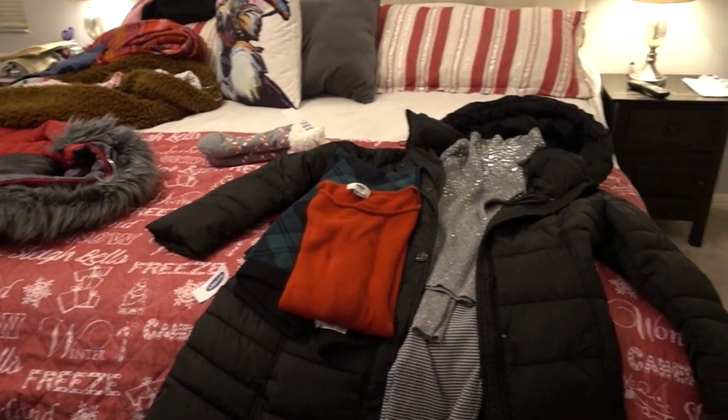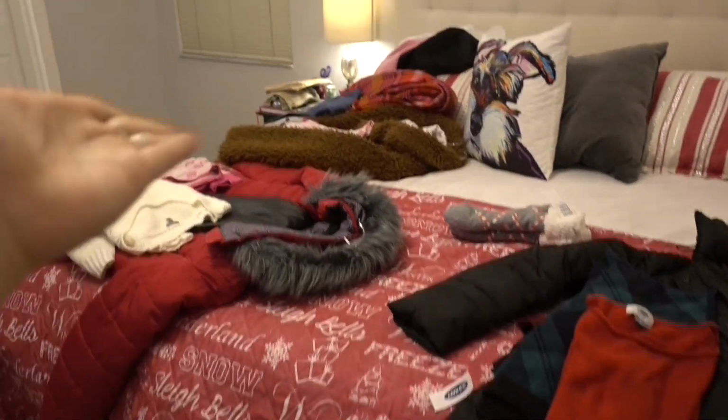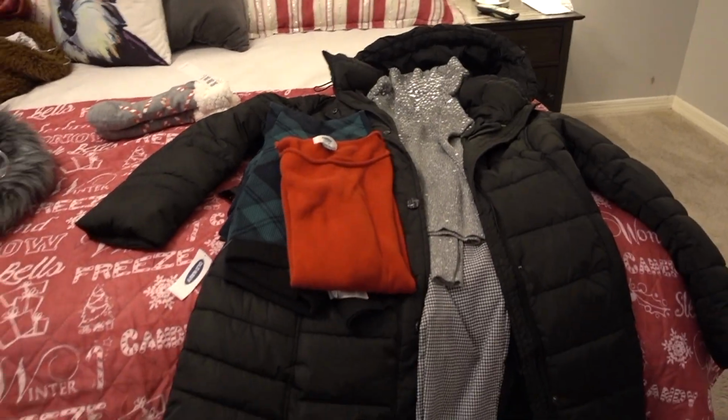We're going to be there Friday, Saturday, Sunday, and then Monday we come back. And Monday is just going to be that jacket and throw something underneath, and that's it.